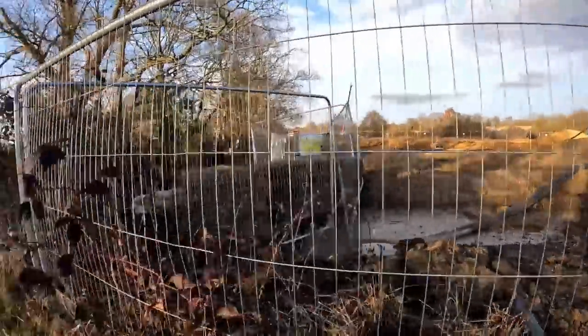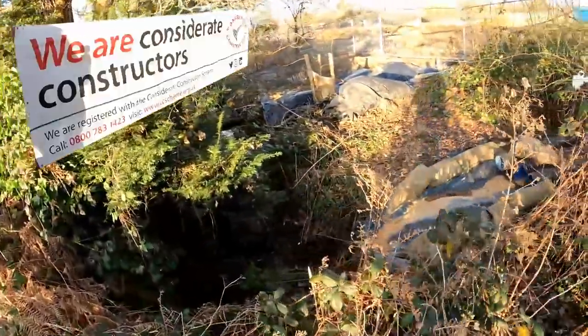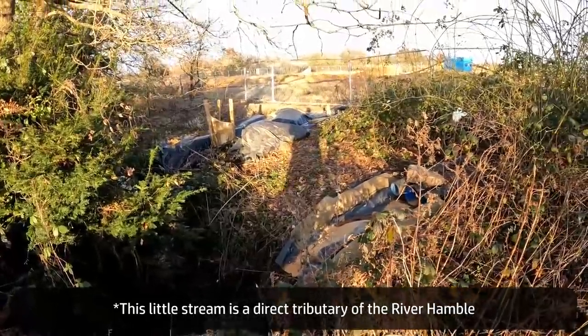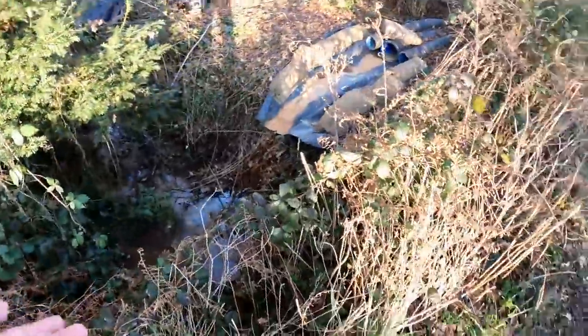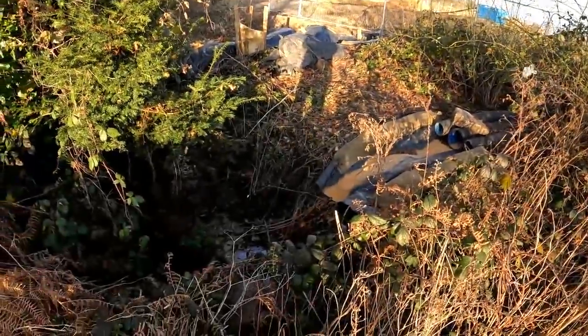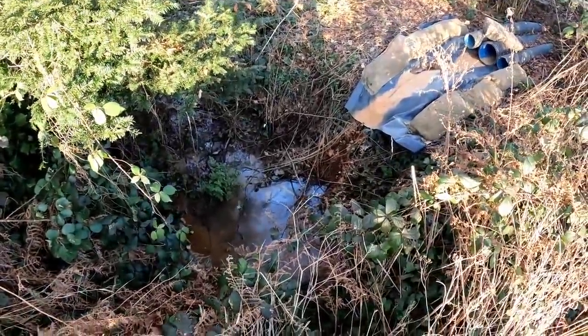So the solution appears to have been just pump it into the river. That'll be fine. Let nature take care of it. So that's what's happening now. The ponds have been drained into the watercourse here. This used to be a little brook. Eventually it feeds into the River Hamble down the way. And now it's just an oily, silty mess.